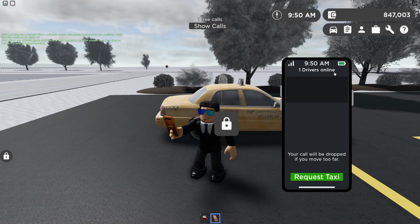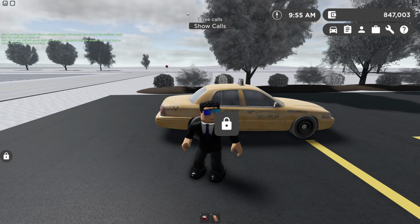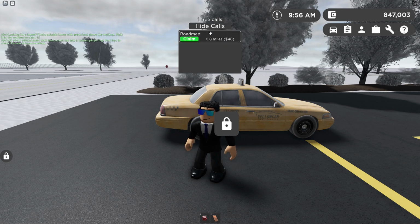In this case, there's one person on the server, a private server. If you request someone and there's a driver, they would get the request and drive to you. Where do they get it? Right up here. When you select the job, you get this button. Here we have it. It's going to give you the pay. The pay range is about $30 to $100.